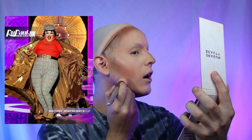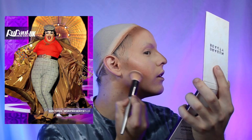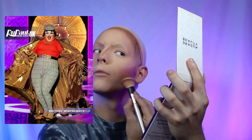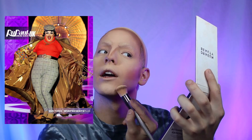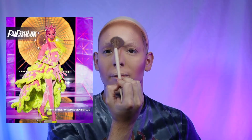And next up we have Pixie Polite. Not gonna lie, I thought that Pixie should have been in the bottom this week, but I feel like this look did save her because this was such a good look. She was coming as some guy from one of the shows, and then she opened a suitcase on the runway, had a lot of stuff spill out, and then she opened up her trench coat and had all these badges and chains and watches and stuff like that. It was really fun.